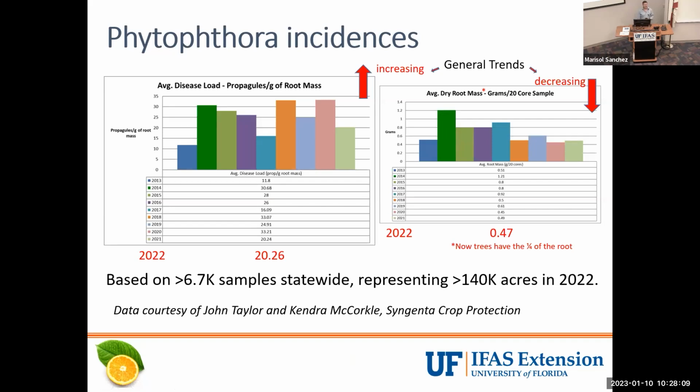Phytophthora incidence data from Syngenta that's tracking the number of propagules. Propagules are the type of formation of this fungus that lives in the soil, and when the optimum conditions come, they grow and infect other plant material. So this company's sampling demonstrated that over the years, the number of propagules, those units of the fungus that can cause disease, is increasing in the soil.